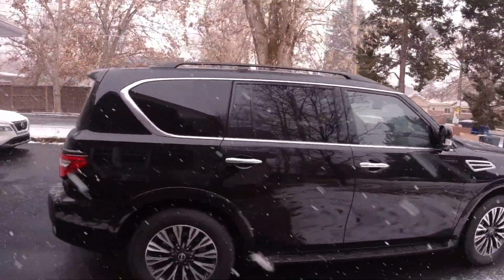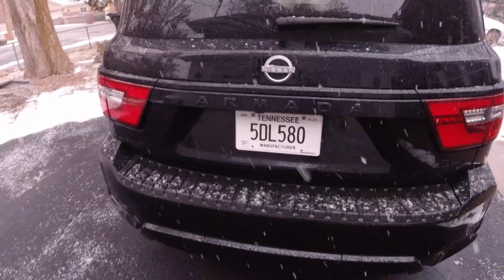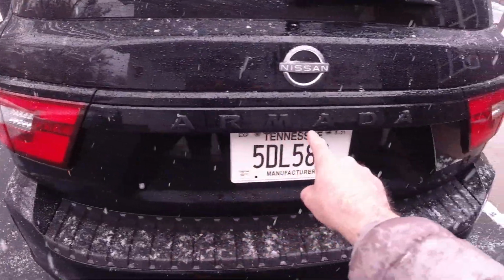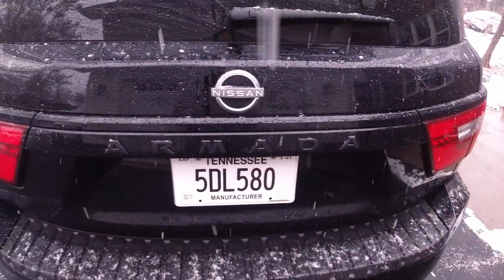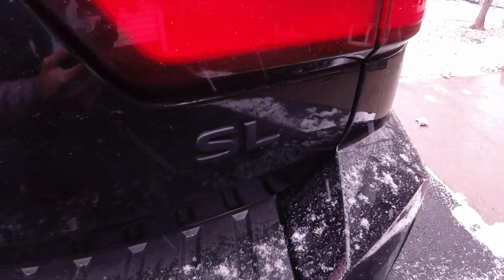Greenhouse has a neat shape to it. Rear window has this little uptick at the back. Badging, you've got Armada now appears across the tailgate, Nissan logo, and then SL right there.